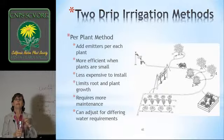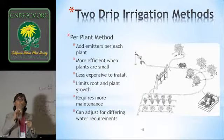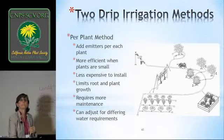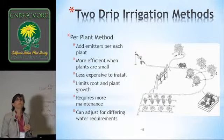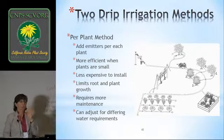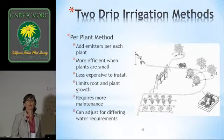per plant method is you're typically not using inline emitters, but maybe you are. But you're using the spaghetti tubing and that sort of thing. Yeah, there's a lot more leaks at all those connections. Yes, and so that's where the increased maintenance comes from. You're probably right. That's probably exactly what I was thinking, that they are harder to maintain.